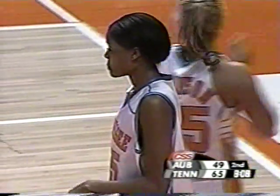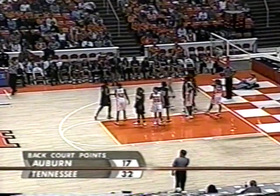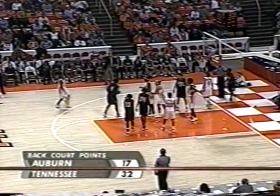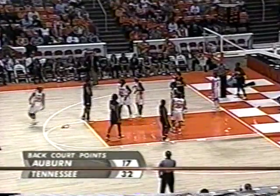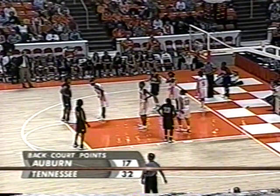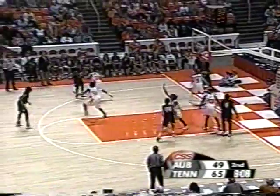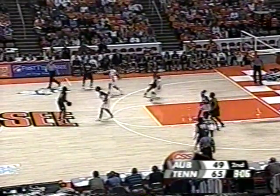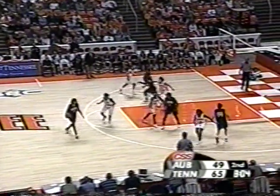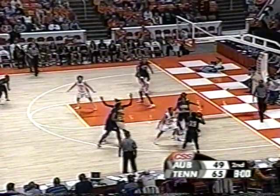That basket is just shrinking for Auburn, and the good looks are getting tougher and tougher to come by thanks to the Lady Vols. And you look at the discrepancy in scoring, Tennessee with 32 points compared to Auburn 17, and a lot of that is Lawson hitting three-pointers. Lawson's got 18, and Moore with 7 in the backcourt. Auburn's not the best three-point shooting team in the league either, only 30%.